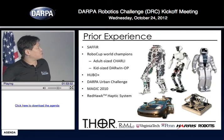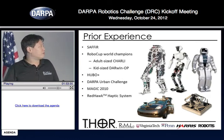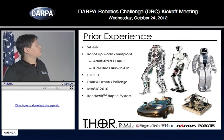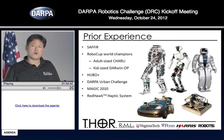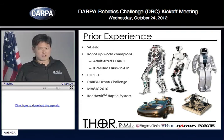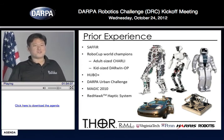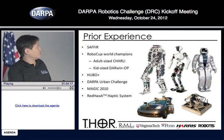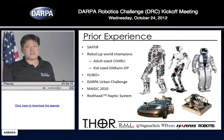The one that you see over here is CHARLI. It's a 1.5 meter tall humanoid robot that we use for research in locomotion and autonomous behavior. We also use this robot for RoboCup. Most of you know RoboCup is an international autonomous robot soccer competition with the ultimate goal, by the year 2050, of having robots play soccer against the World Cup champions. Partnering together with the University of Pennsylvania, our RoboCup team is the world champion in the adult size with CHARLI, and we're also the world champions in the kid size with another robot called DARwIn-OP, and we were the world champions last year and this year as well.